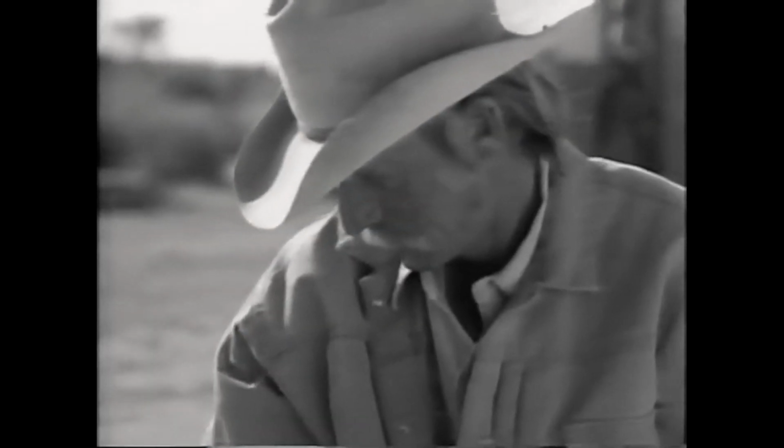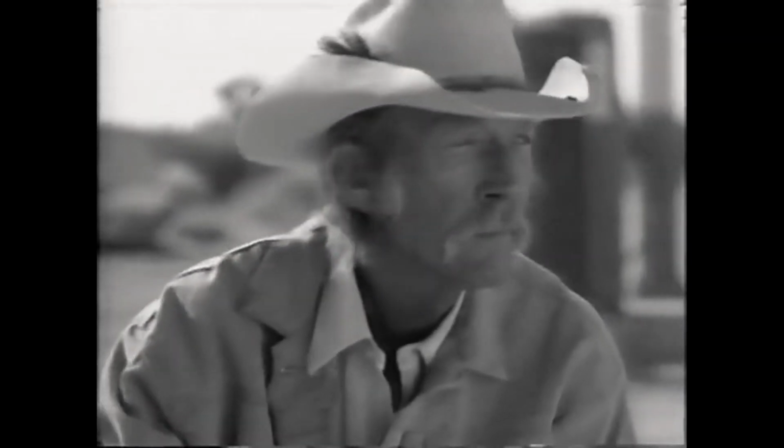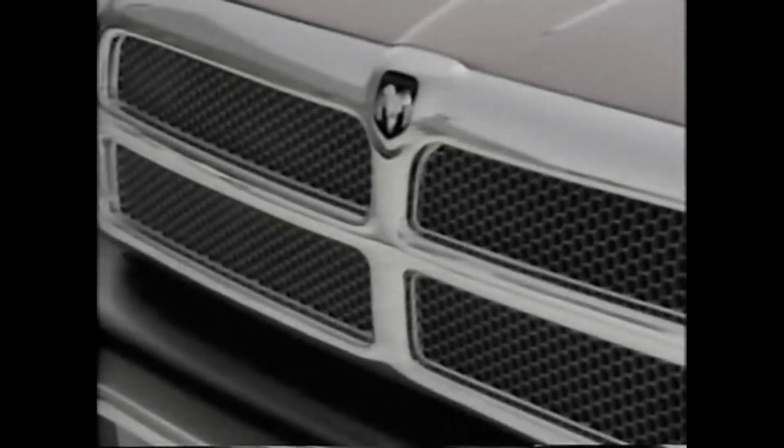Who makes the rules about pickups anyway? There's a new pickup that breaks all the rules, and it's from Dodge.